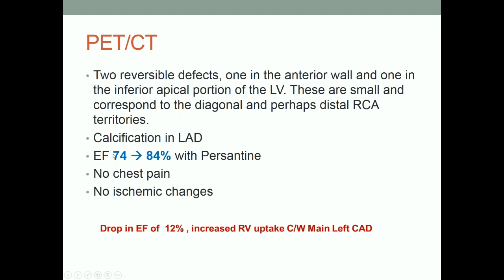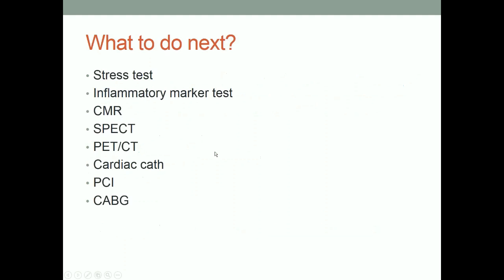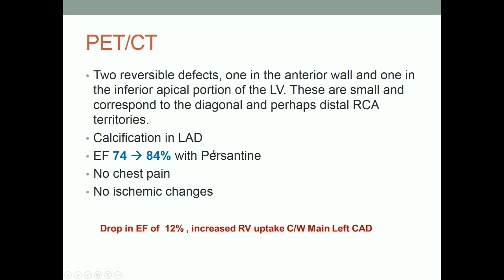PET scan shows 74% ejection fraction increasing to 84% with persantine. A drop in ejection fraction of 12%, increased right ventricular uptake, is significant for main left coronary disease. He doesn't have that, so perhaps that main left narrowing is not severe enough.